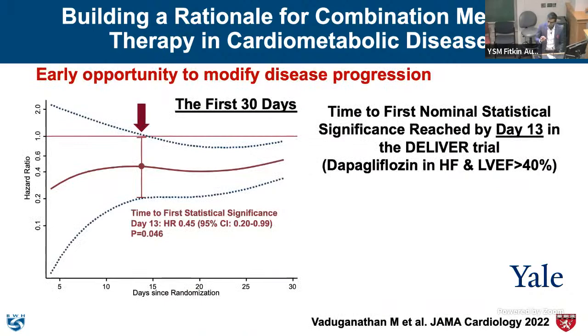Furthermore, we know that these drugs act very rapidly, and we've seen this time and time again, that there's early opportunities to modify disease progression. These were most recent data from the DELIVER trial, in which we found that the SGLT2 inhibitor dapagliflozin had statistically significant benefits within just 2 weeks of randomization. And this is to show that using these drugs at an earlier time point, even waiting for that follow-up visit, may expose patients to unnecessary risks.